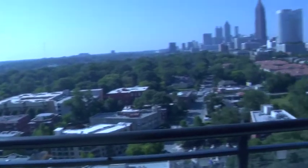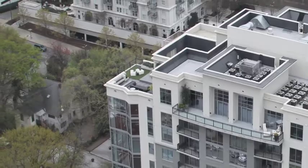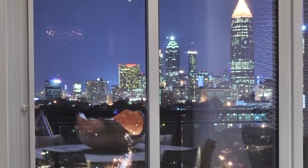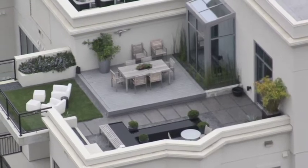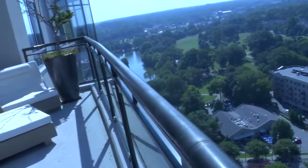We live at the Lux condominium, and that's on 12th Street right at Piedmont Park. We purchased this place as a raw shell. It's about 2,000 square feet. It has south, west, and east views. And we just fell in love with the space as soon as we entered it. We have 2 bedrooms, 2.5 baths, and it's about 2,000 square feet of terrace space, which is really the charm of the home, is that you have this much outdoor space on the 22nd floor.